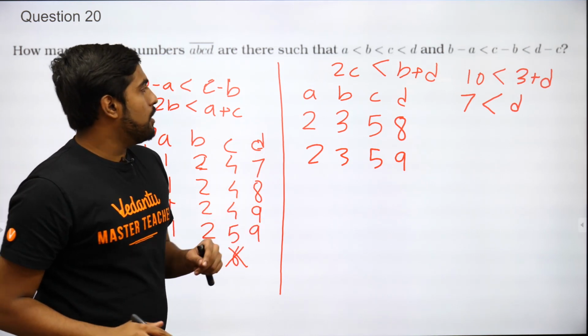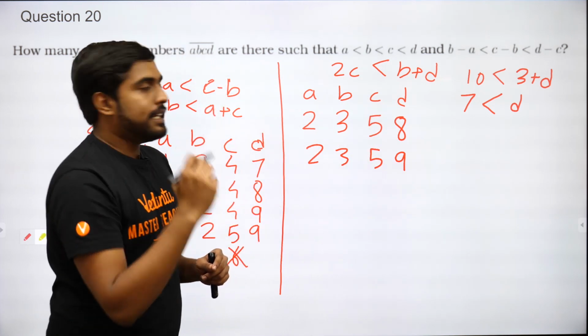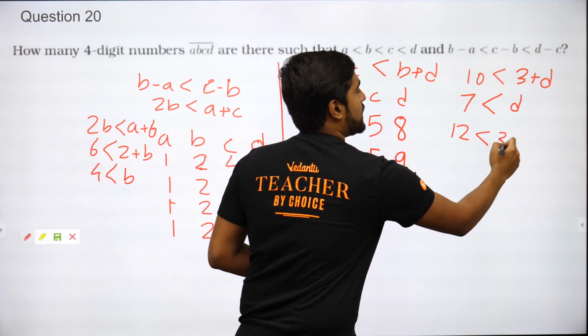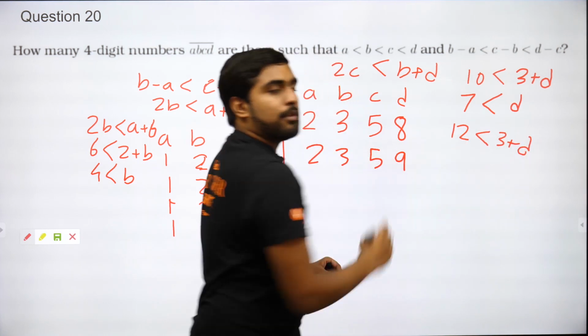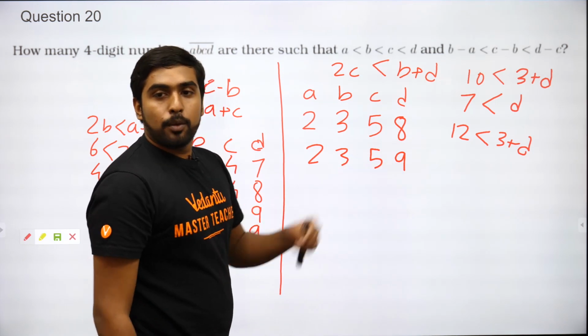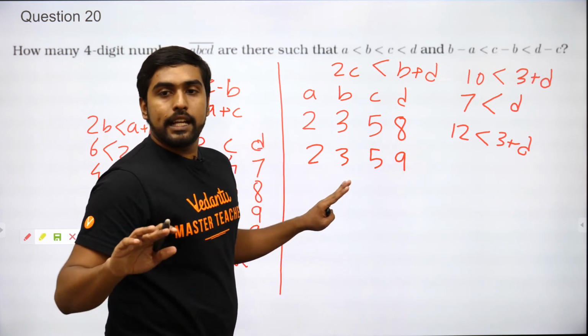Okay, so now have a look. The next value of c I can take will be 6. So the moment I take 6, what will happen? 12 has to be smaller than 3 plus d. This is the same issue we faced in the first case. So that's why it's not possible. Any value of c greater than 5 won't yield any results.